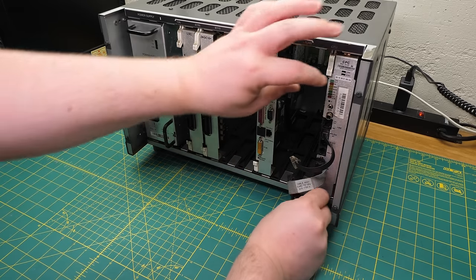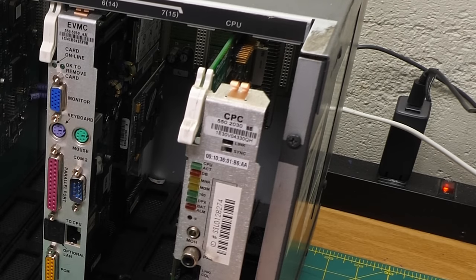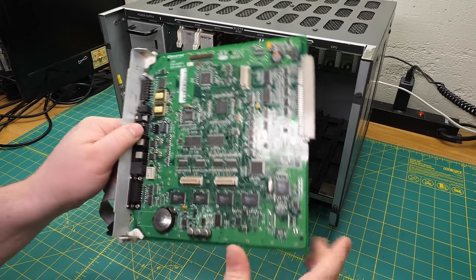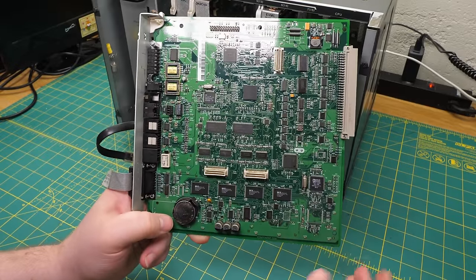But this era of PBX always has pretty much the same set of components, even though I've never seen this one before. This guy over here is going to be your central processor card. That's probably what CPC stands for. If we pull this out, boy howdy, look at that. Isn't that a bunch of chips? So this thing is basically a computer.